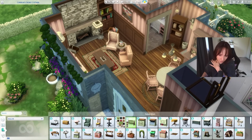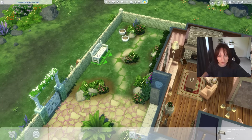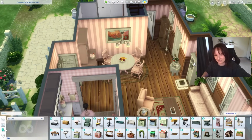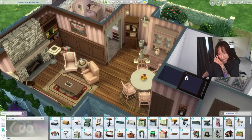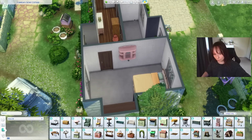And now I'm thinking maybe I should put... God damn it. I thought there would be a nice pink shade of this, but there isn't. But maybe I'm going to put this little bench here. I think that's kind of cute. So that is your dining sitting area. That's all complete. I am going to do the bathroom off camera, I think, and then we could move on to the bedrooms.